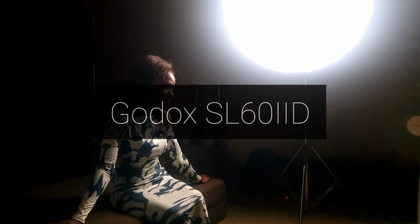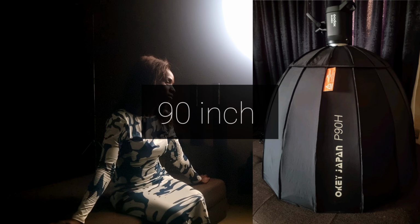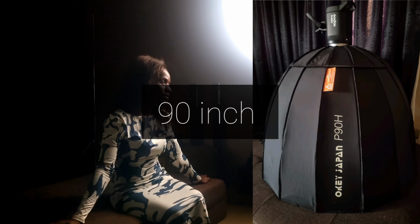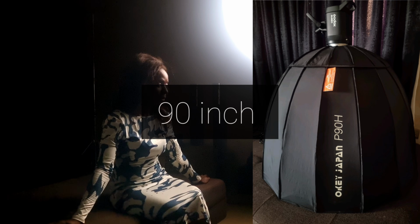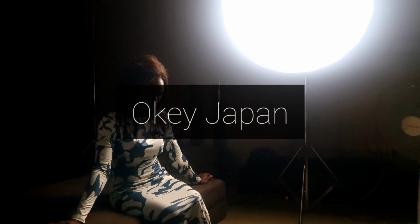Let's see, I used a constant light. I'll put the model up here. I used a parabolic softbox, which was, I think, a 90-inch or 120. It's not any of these big name brands, but it does the job. I got it from a guy in Lagos in Nigeria here. His name is OK Japan.